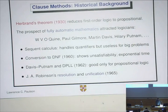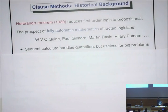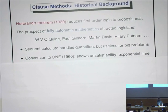Anyway, so I said this already. The sequent calculus, which we just saw in the last lecture, handles quantifiers, but it doesn't scale. In a sense, actually, none of these things scale, but it doesn't scale at a very low level. But this was looked at, but it was soon seen that it was not suitable.